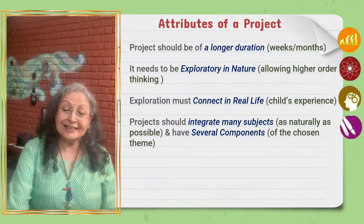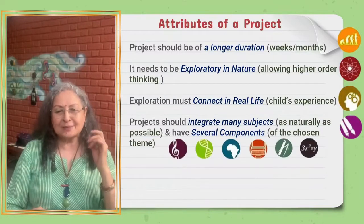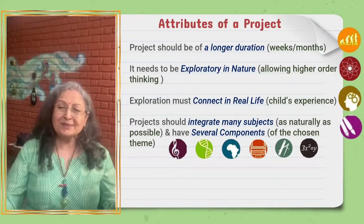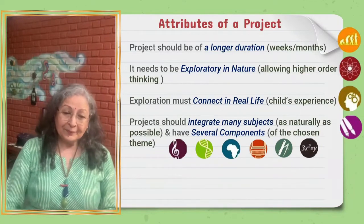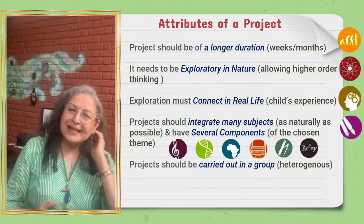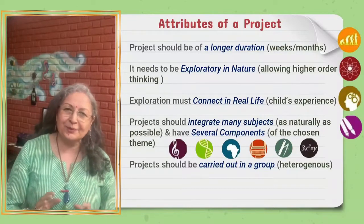So try to see that you can bring in as many subjects as possible, but as naturally as possible, whether it is music, history, geography, biology, mathematics, whatever you can bring in when you are exploring one single theme, the unit of your inquiry for PBL. Then they should be carried out in a group. I've said this earlier. And the groups, as we know, have to be heterogeneous and not ability-based groups ever.